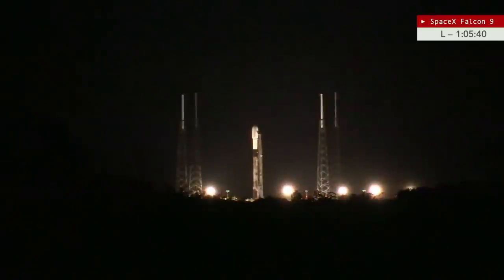So at T-minus 1 hour, 5 minutes, 39 seconds, we're about a half hour away from the expected start of propellant loading, and we'll bring you updates when we have them.